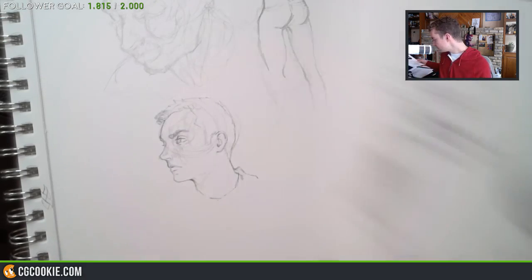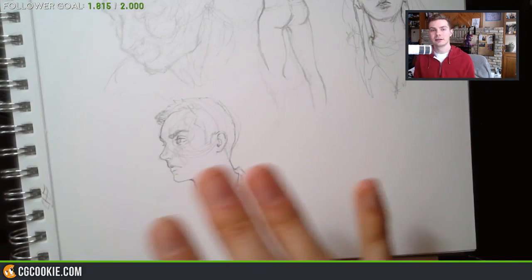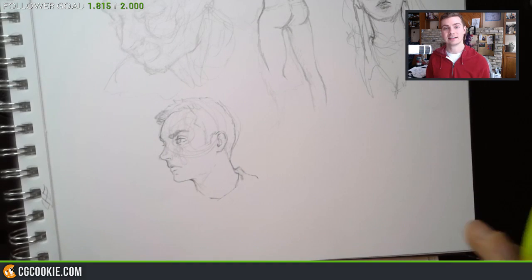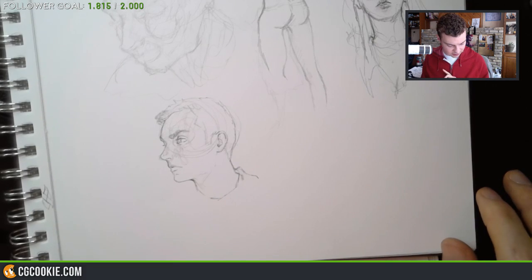So hopefully today I can show you a few different examples of how I've learned to draw my own heads and people in general. And today we're going to show how to draw heads at different angles. Let me see, I think there was one more thing I wanted to talk about first.